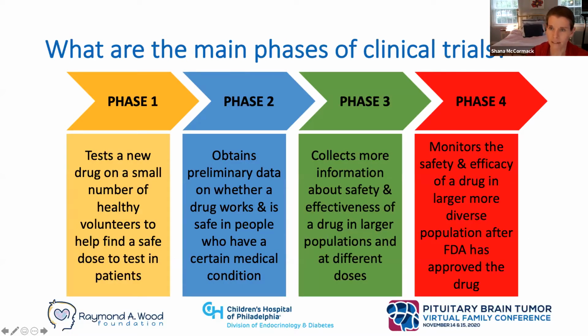The main phases of clinical trials, you may have heard of particular phases, are numbered from 1 through 4. Phase 1 studies test a new drug in a small number of healthy volunteers. Mainly the goal of those studies is to find a safe dose to bring into testing in patients. And that starts in phase 2. Phase 2 studies obtain preliminary data on whether or not a drug is working and is safe in individuals with the medical condition of interest.